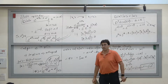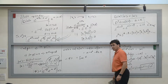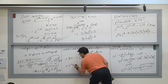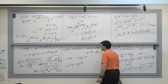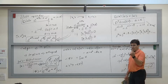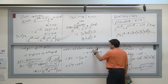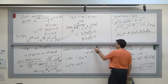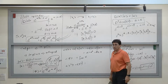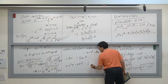We can ask ourselves, what is the uncertainty of x and what's the uncertainty of y? So we can ask ourselves, what is x squared average minus x average squared? I'll tell you what it comes down to. It's 1. I mean, you can calculate, of course. It will be this, a plus a dagger, and we will have to open the brackets and operate with the commutators carefully. And I'll just tell you what happens. This is just 1.